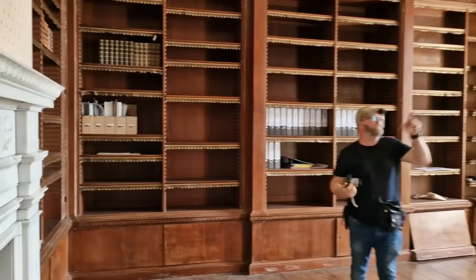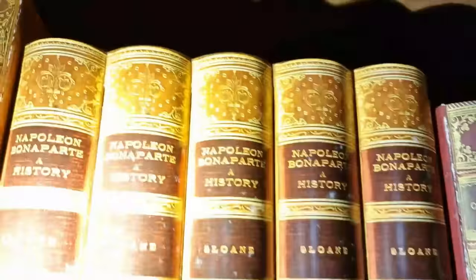Is there a secret door? We've got some old books though. Macaulay. Is this what they're meant to be doing? Sloane. Oh, look, it's Napoleon. So it's all about the Battle of Trafalgar, isn't it? History. Modern painters. What's that there? Is that a bird? There's a dead bird, yeah. It's not dead, it's just a little.